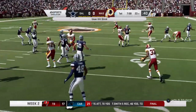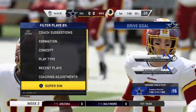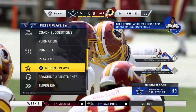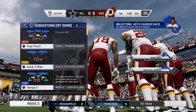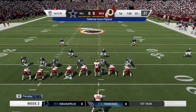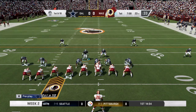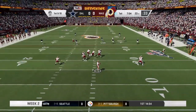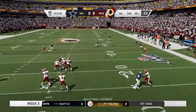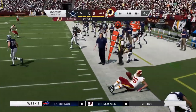And he'll bring it a few past the 20 to the 23-yard line. Let's go. The Redskins take over first and 10. They'll fake the give. Now Keenum. This one complete to Jordan Reed.